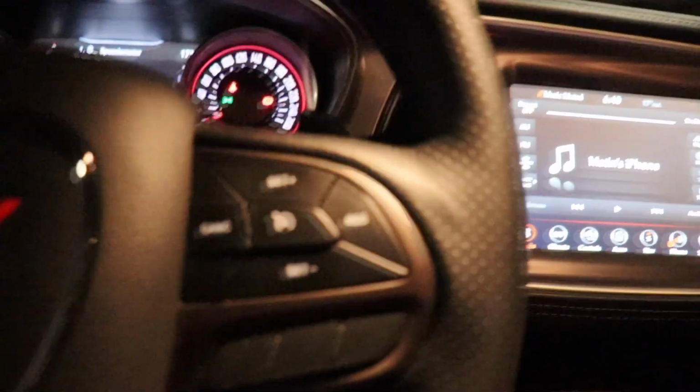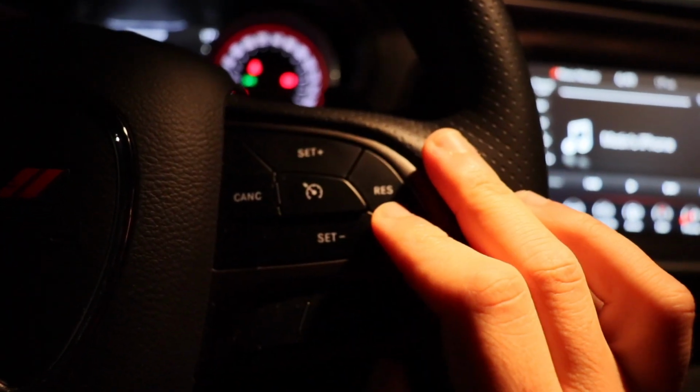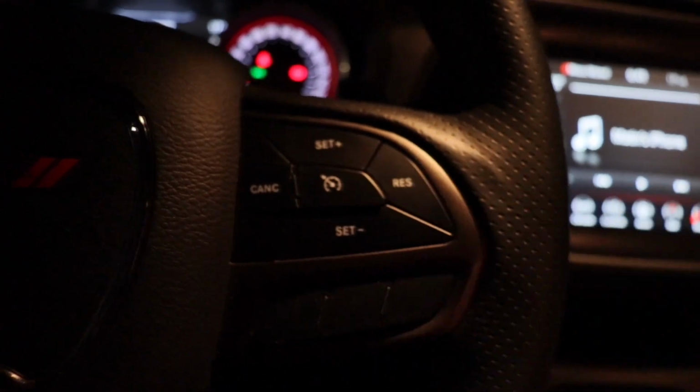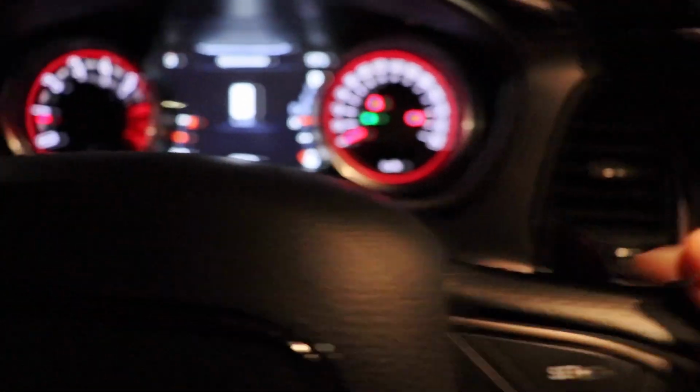And coming on this side is your full cruise control. So set, increase, decrease, reset, cancel, and set again. We also have paddle shifters located in the back.